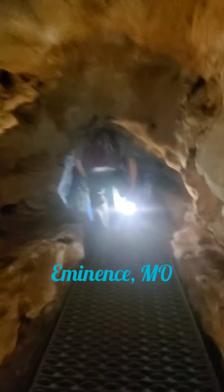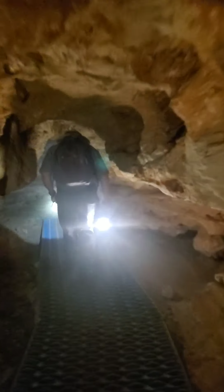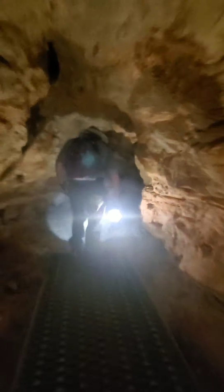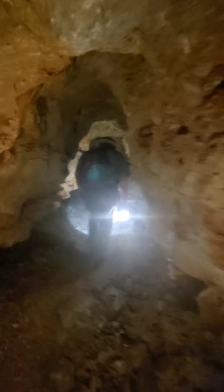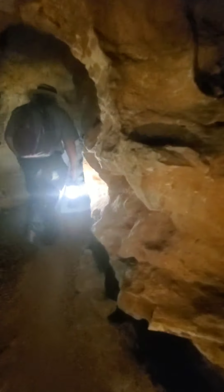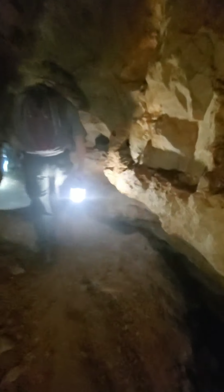I didn't have to duck down. It's kind of cool how it's just like a little tunnel through here. Like most big cave tours you go in, it's real open.